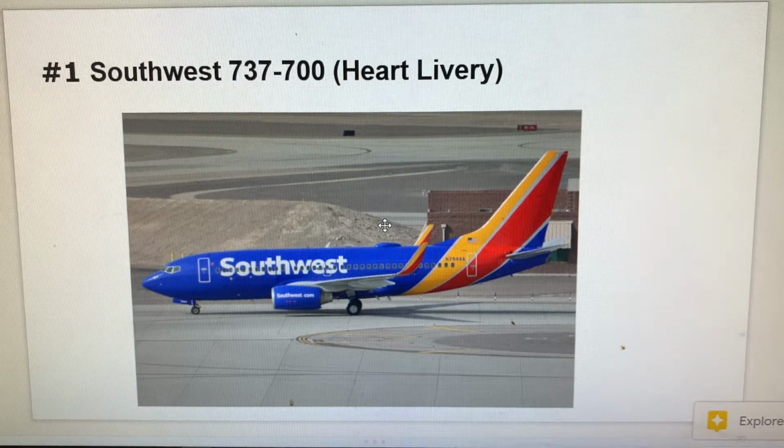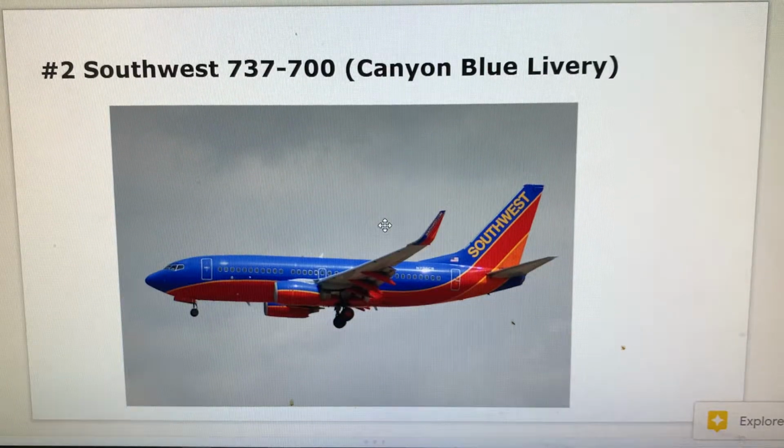Alright, next one. We got another Southwest 700. This is a theme for the next couple ones. This time it's in a Canyon Blue livery. My plan for these is to buy 2 of them, one with the scimitars and one without. I really want them to release a Canyon Blue 737 because Southwest still has a big number of Canyon Blue 737-700s. I actually flew on this before, so I really want them to make that. I would definitely buy it.